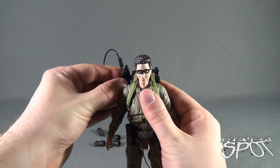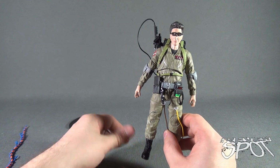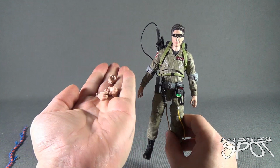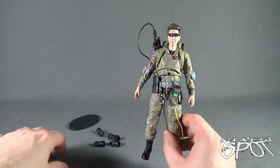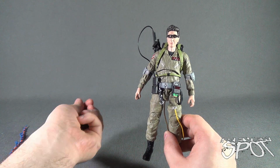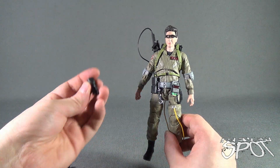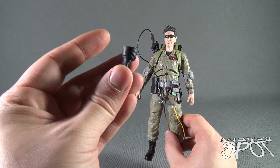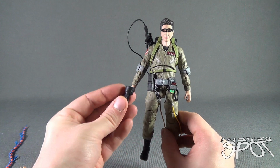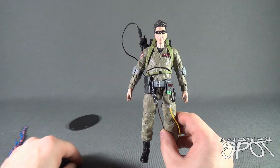As with the other Ghostbusters too, Egon comes with a multitude of different hands. Comes with 4 total of the flesh-colored hands, or non-gloved hands. And he does also come with the same gloved hands as the other Ghostbusters too, complete with the extra little sleeve section, or the extra rolled over cuff area of the glove that would go over top of the sleeve. Just put that to the side.